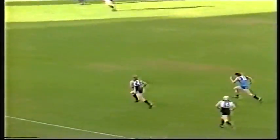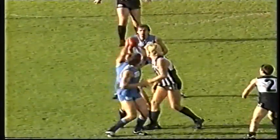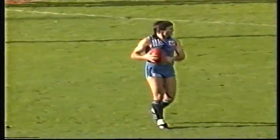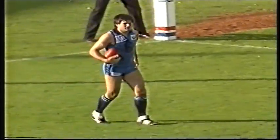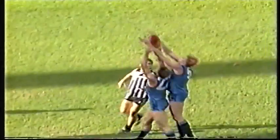Anderson wants it, gets it. Left leg heaves a long one in towards full forward. Darren Smith there. Craig at the back. Second grab, fine mark. Neil Craig playing in defence now, or as Peter said, he might be following Rowan Smith, but it's pretty hard to determine where all these players are.